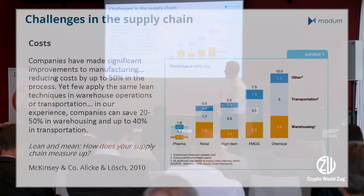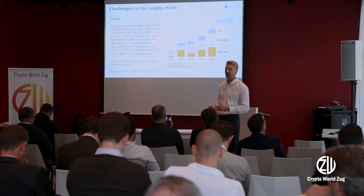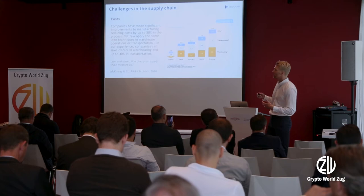First and foremost, cost is almost always a consideration. According to a McKinsey report in 2010, very rarely are the lean techniques used in manufacturing also deployed in warehousing and transportation. So in industries from pharma to tech to chemical, shipping costs can be anywhere from 2 to 10% of revenues.